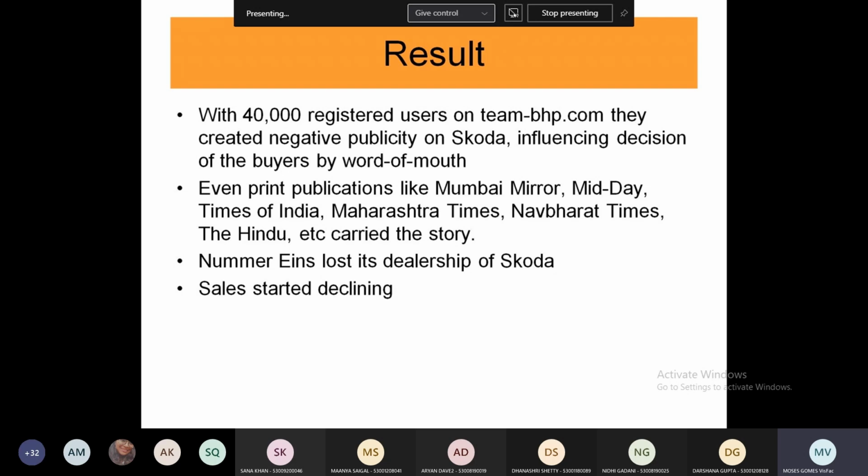The actual result was Nimberin lost its dealership of Skoda. Sales started declining. Since this was the month of July and August, when a lot of people book their vehicles for Dussehra delivery, Diwali delivery and Ganpati delivery, all the bookings got paused. People were literally talking about how after 50 years, after the British left, now these other British have come to treat us like this. That kind of sentence was being used across the social networks.